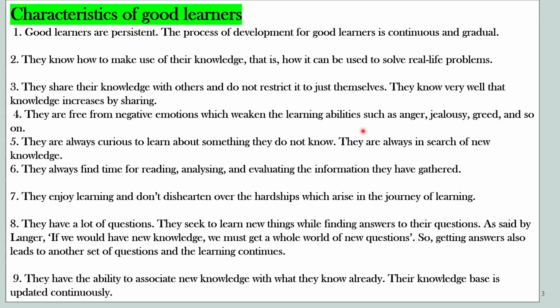And fifth point, if you see the good learners, they are always curious to learn about something they do not know. They are always in search of new knowledge. This is the fifth characteristic of a good learner. And the sixth one, what is the sixth point? They always find time for reading, analyzing, and evaluating the information they have gathered. And seventh point, they enjoy learning and don't get disheartened over the hardships that arise in the journey of learning.